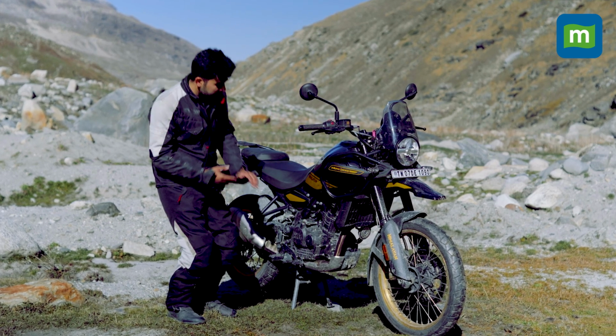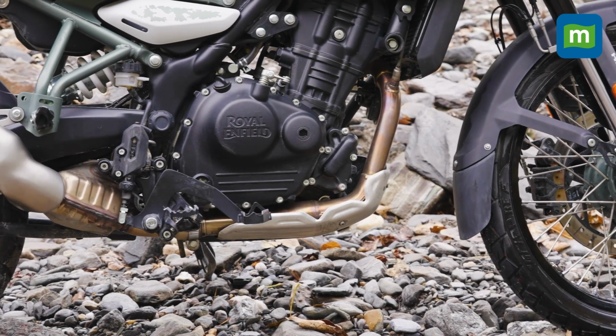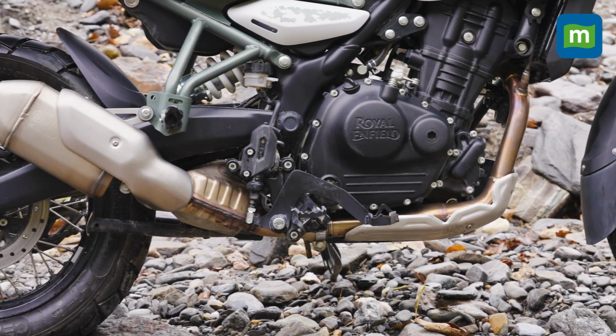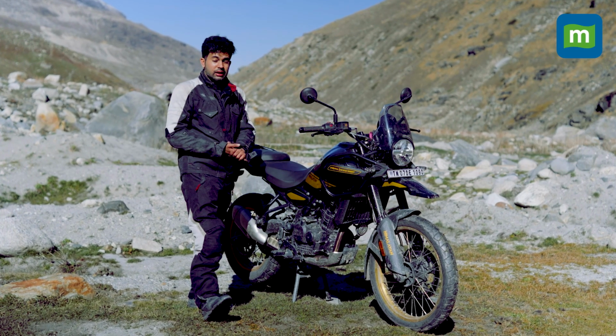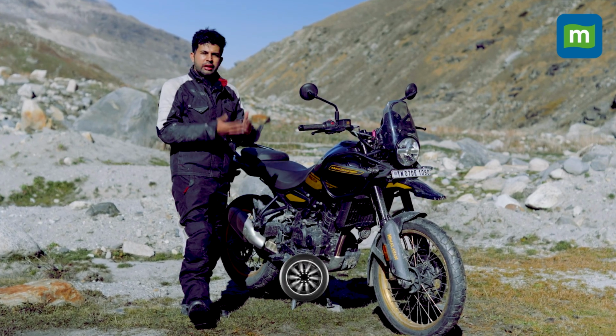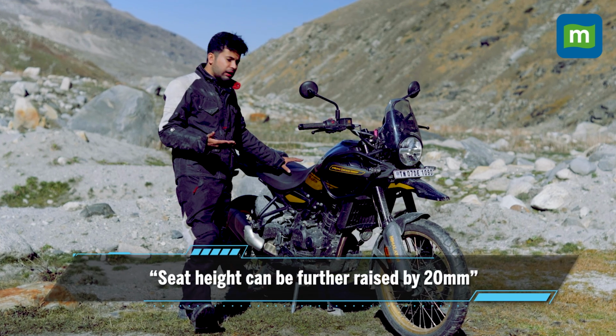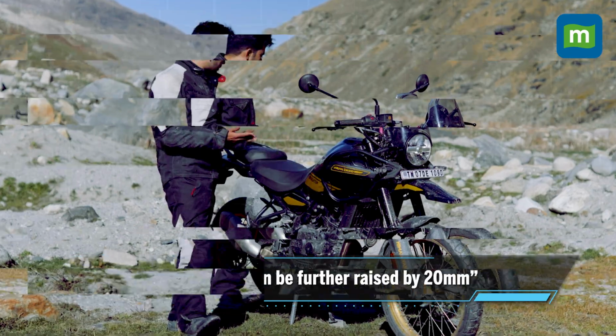And speaking of proper off-roading, you've got 20 millimeters of extra ground clearance here. Of course, this is destined for export markets all over the world. So I'm talking about Europe, North America, South America, Ecuador, all kinds of countries. So to accommodate taller riders, you can also lift the seat height by a few millimeters.